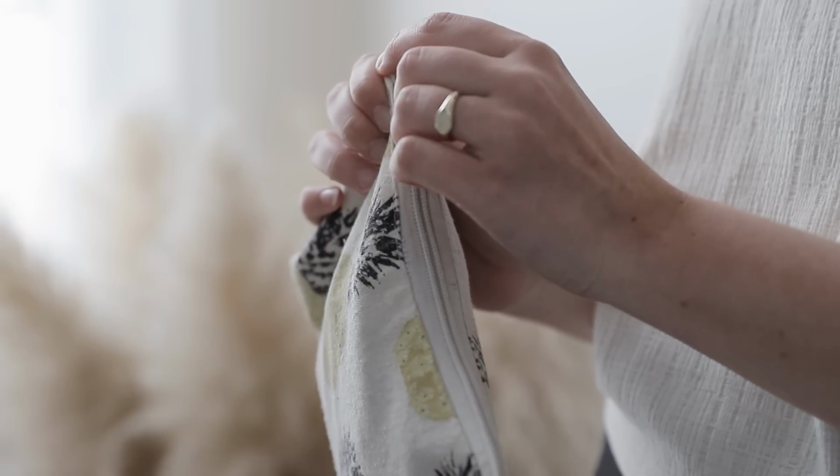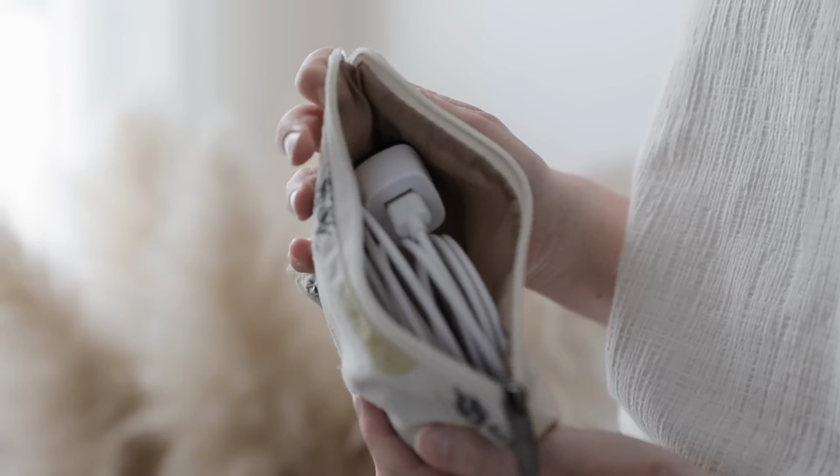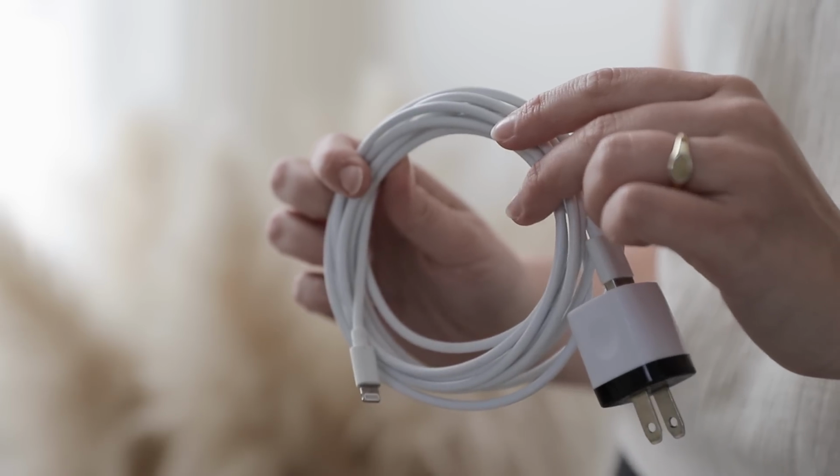And if you've watched any of my videos in the past, you probably already know that I'm just obsessed with these small zippered pouches. I love them as just an easy way to contain loose items inside of larger bags. In this pineapple one, I store all of the electronics that I need for a typical day out. So in here, I've got my phone charging cord, my laptop charger, and my AirPods, which are an absolute essential for working outside of the house.